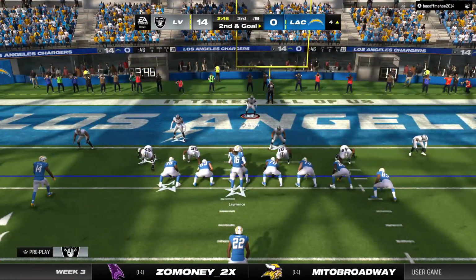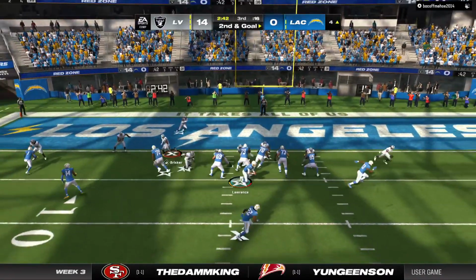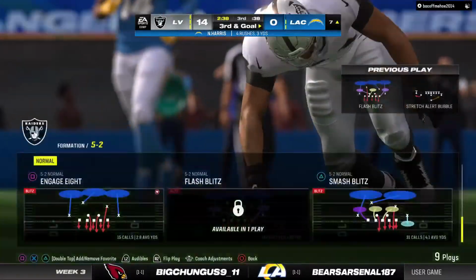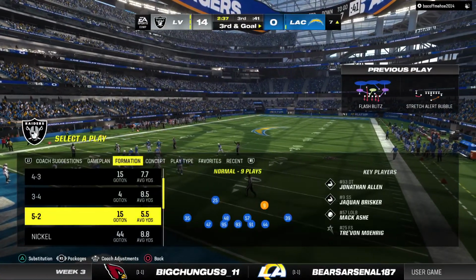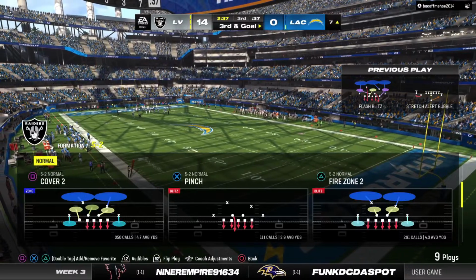Second and goal from inside the 5. Again, it's Harris, and he's going to lose yardage again as he is stuffed behind the line. And a stoppage here, a timeout before this third down play takes place. And with that, they're down to 1 remaining here in this second half.